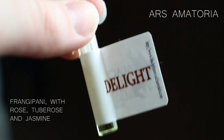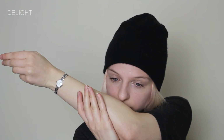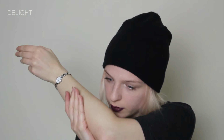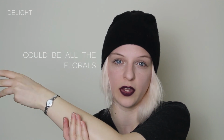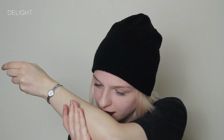Oh, this one smells kind of creamy and floral. Let's try it on. Delight is very similar to Languor and Bathsheba in that it just smells like pleasant laundry to me. I don't know what's with my nose today. It must be broken, or there must be something in all of them that is making me think laundry, which is probably something completely different.